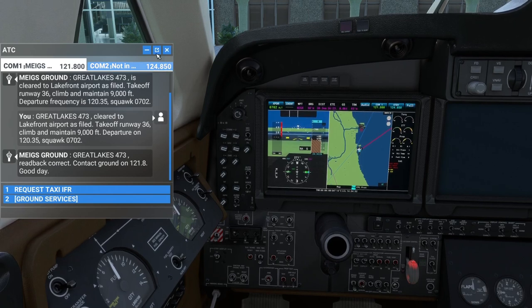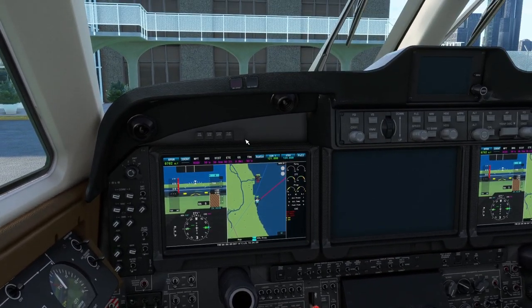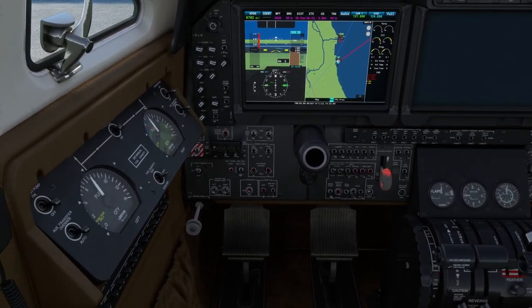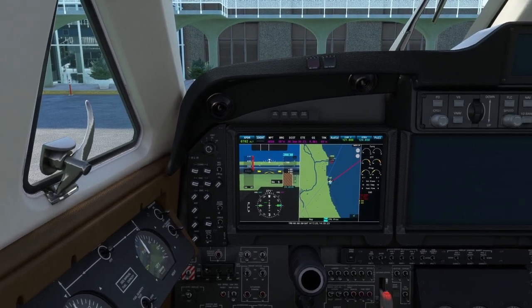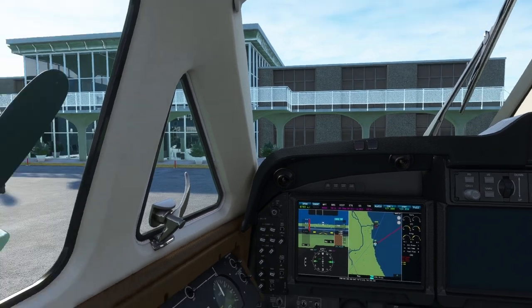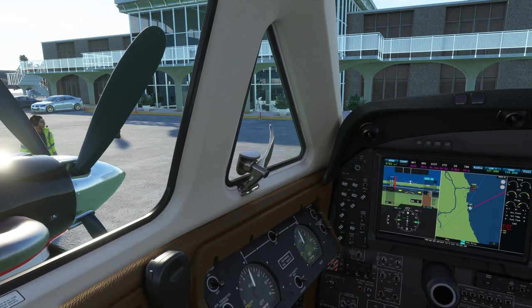Alright, everyone is aboard. Set barometers. That all looks good. Check all of our levers here. Good, good, and good. Alright, let's go ahead and get pushback started. Parking brake is off.